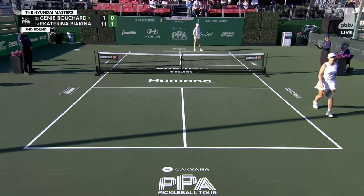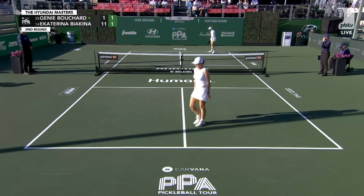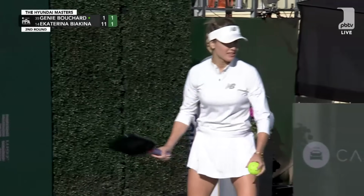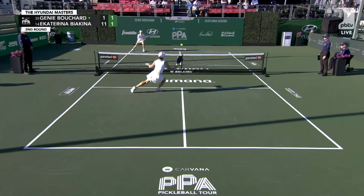Down the line, winner for Genie Bouchard. And tennis players love a target as well. Right. So if she can get that serve deep and then just find the rhythm, hit a few passing shots and, you know, get the confidence up a little bit.